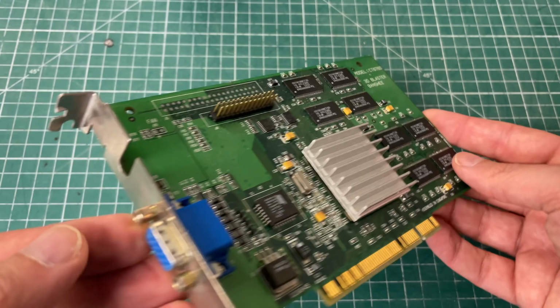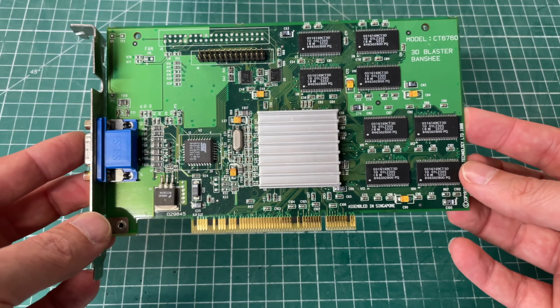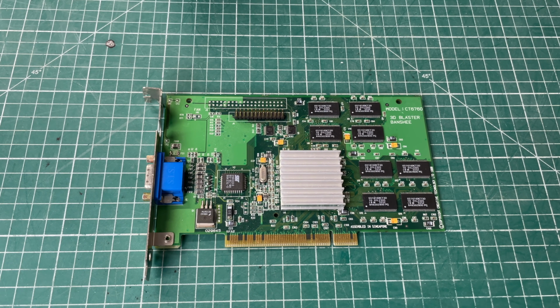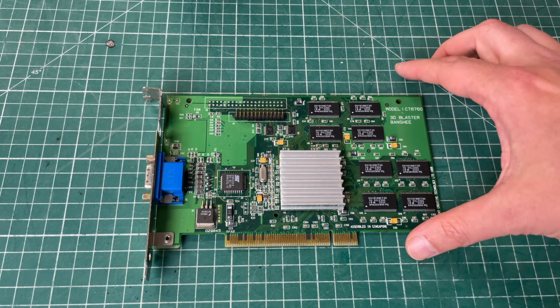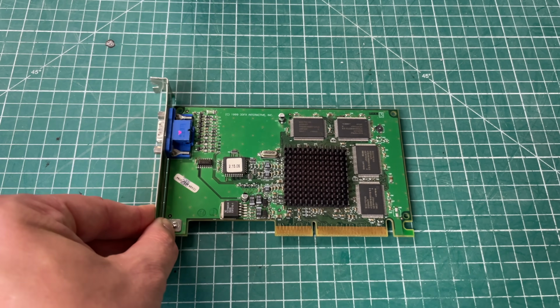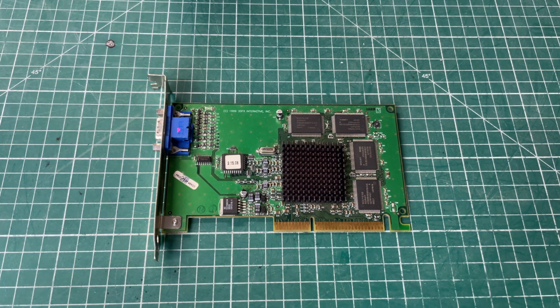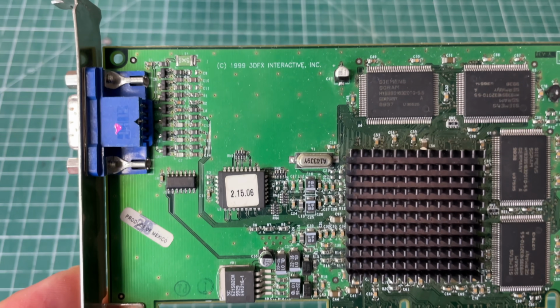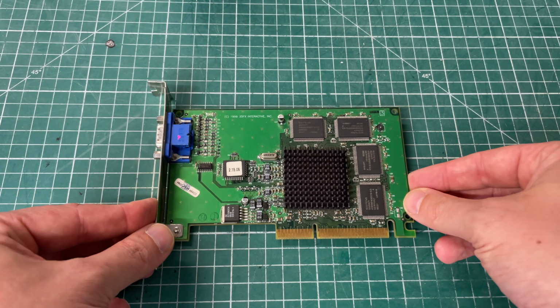Now, this one wasn't hugely popular either, but it was definitely a step up from the Voodoo Rush. It was a little bit slower than the Voodoo 2, but it offered decent performance. And then with the Voodoo 3 card, 3DFX really started to shine, and here they had the most optimal configuration in terms of having both 2D and 3D on a single card.